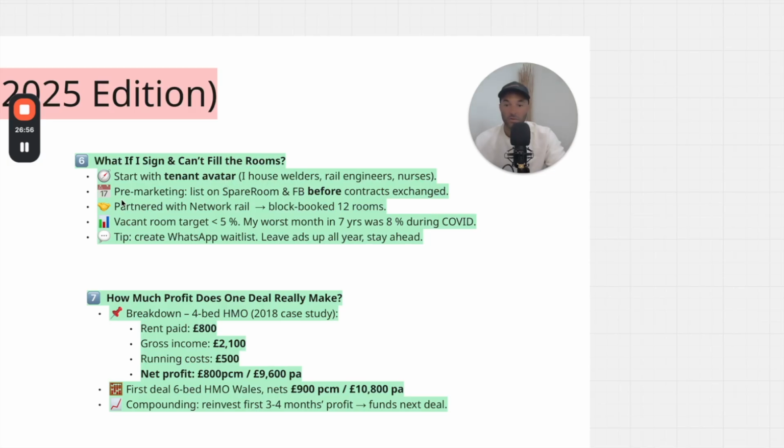Another thing you could do is pre-marketing. So you could list the property on SpareRoom and on Facebook before you've exchanged contracts, just to test the market, just to get some traffic and to get some leads coming in before you've even agreed on somewhere and got the keys. These are called dummy ads, and we do these all the time. I teach you exactly how to do this in my program. All you have to do is copy me.